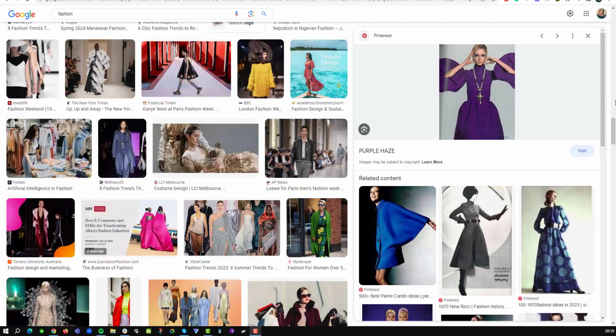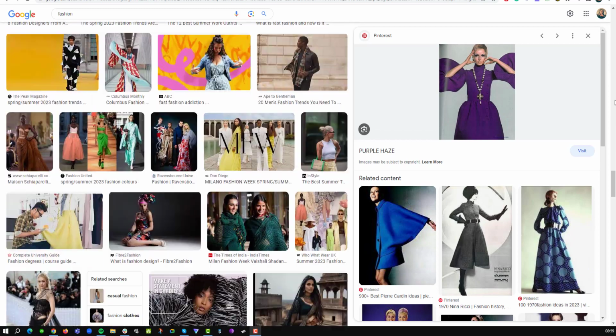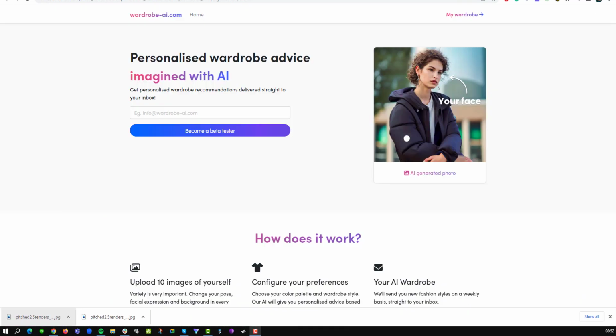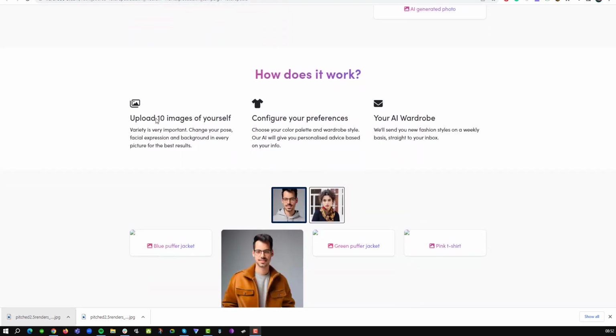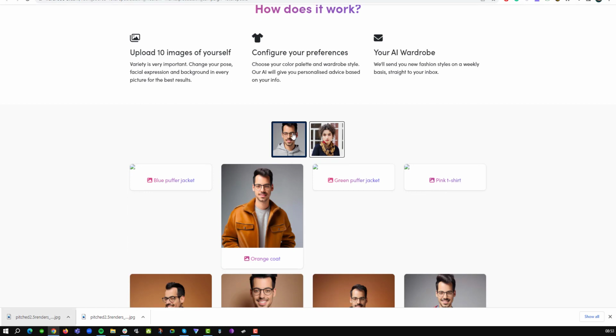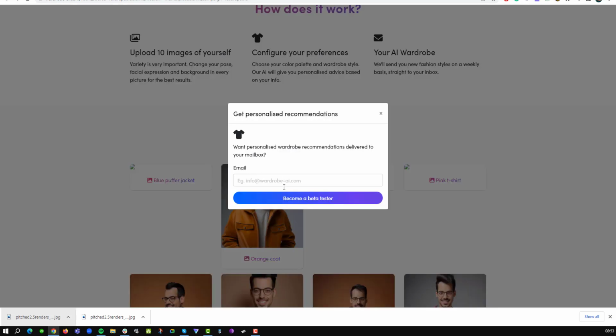In this nugget, we'll be looking at the incredible and exciting tool known as Wardrobe AI. Wardrobe AI is a revolutionary tool that will transform the way you dress. With the power of artificial intelligence, Wardrobe AI analyzes your personal style and preferences to provide you with a perfect wardrobe recommendation that you will love. So let's dive right in.